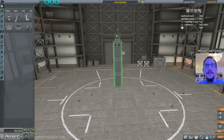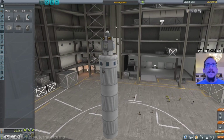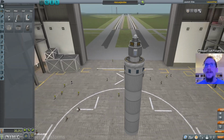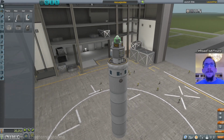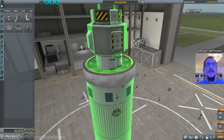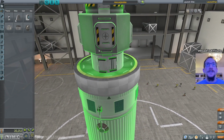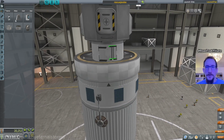Let's move this up a little bit. Okay, so that's the center stage right there. What did we do here? Okay, we got this remote control thing. We got a stabilizer wheel. And we got this rescue pod right here, which is where, if all goes well, Jesdas will come in and be safe and get guided back towards Earth, or Kerbin in this case.